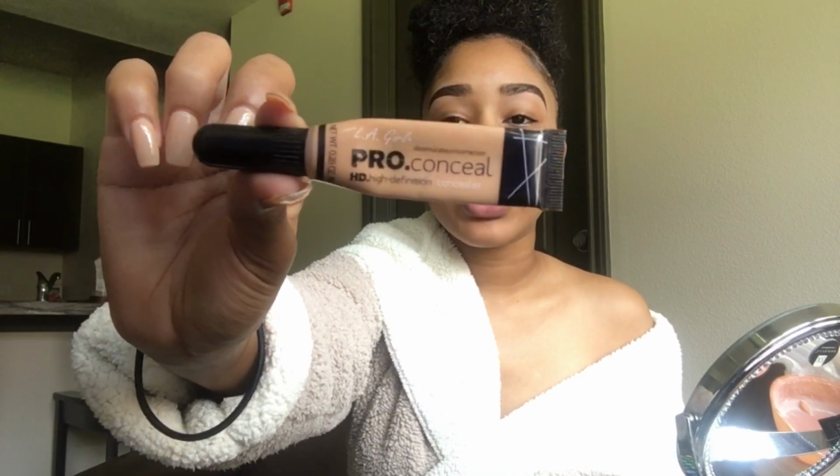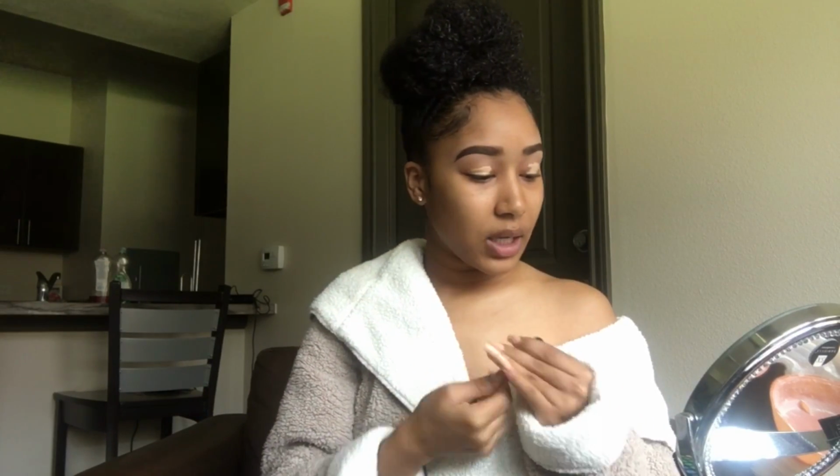Moving right along. Now we're gonna get into an eyeshadow primer. I don't really use a standardized primer, but I do like to use the LA Girl Pro Concealer in the shade Creamy Beige as my eyeshadow primer. So we're just gonna apply a little bit. And I'm just gonna take this Sonia Kashuk brush right here. It's double-ended, nothing major. I'm gonna use this tiny side and blend it all over the lid.